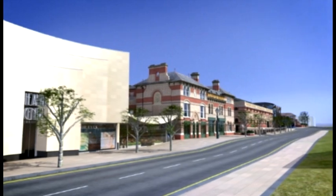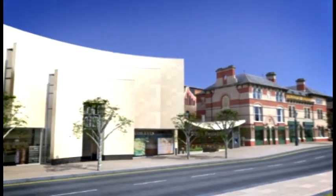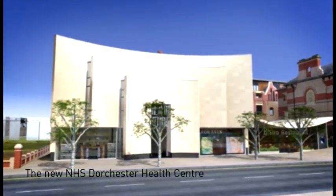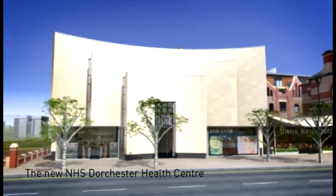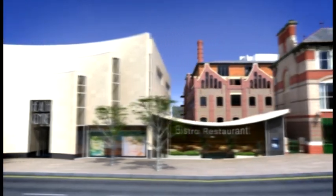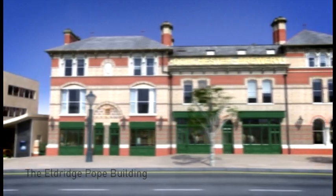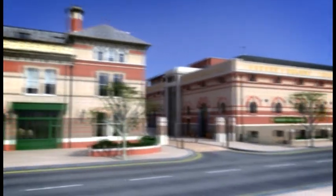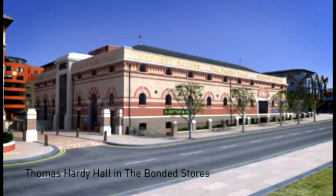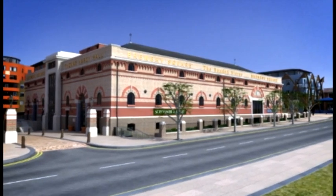Weymouth Avenue is the route from the town centre to Brewery Square, and along it we have now the most eclectic mixture of buildings imaginable. We have a brilliant new health centre, which is fresh, light, open, has a great feeling of health about it. We have the fabulous Italianate villa of the Eldridge Pope original building. Then we have this extraordinary Egyptian addition to the bonded stores, which is another extremely decorative Victorian construction.